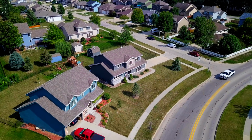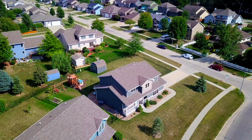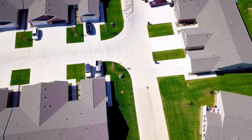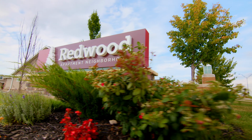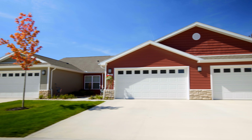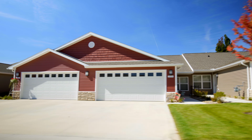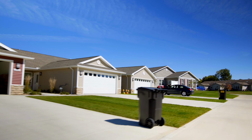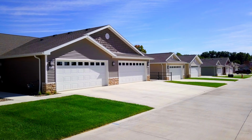What if I told you that you could have all the comforts of a single-family home without any of the hassles? And you could have that neighborhood feeling you enjoy in a single-story apartment rental? You can! Discover Redwood apartment neighborhoods in Chicago. You'll find Redwood apartment neighborhoods conveniently located throughout the suburbs of Chicago. They're all single-story. They all have a private attached garage. They all allow up to 3 pets, and they're all waiting to welcome you home.